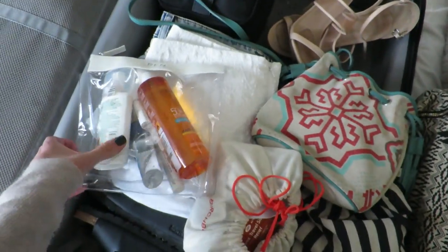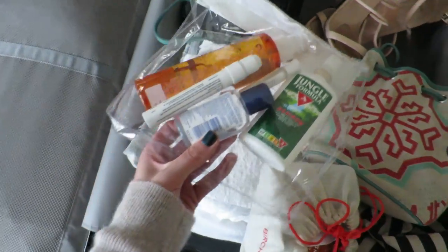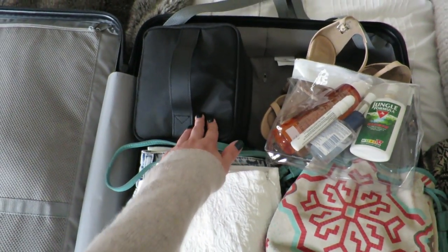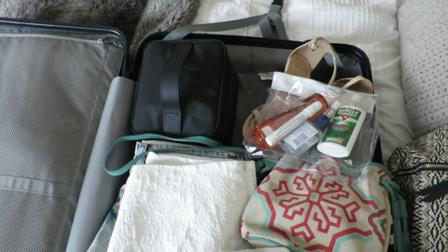This is more like bigger toiletry, so big SPF, big insect repellent, and some other bits in there. And then I just bought my travel makeup bag, and this is basically identical to the one that I took to Nice with me, so I will put the link to that video below where I show you everything inside.